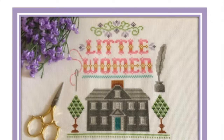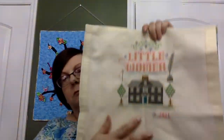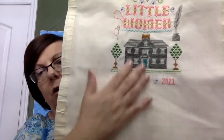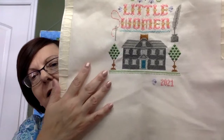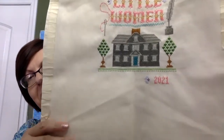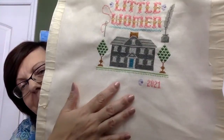And then I'll insert a picture of the Little Women Stitching Book Club Sal. Did I work on this? I didn't work on this. I just realized I didn't work on this last night. I'll just show it to you again, though. You saw this yesterday, but yeah. Whatever. Well, that's all I've got.